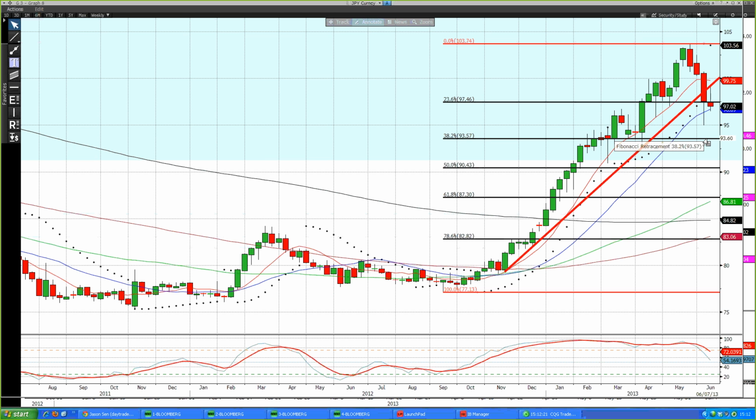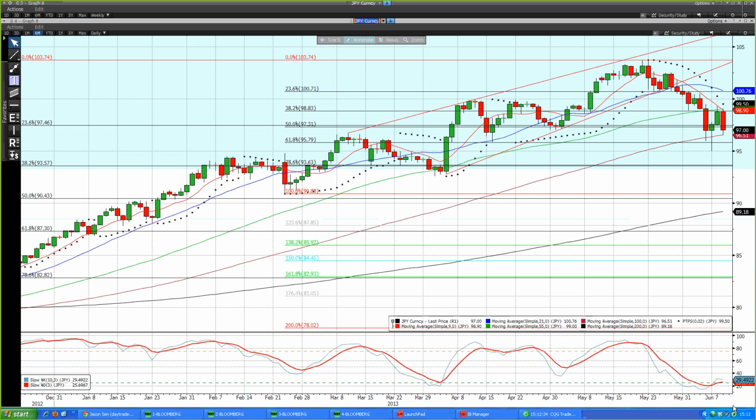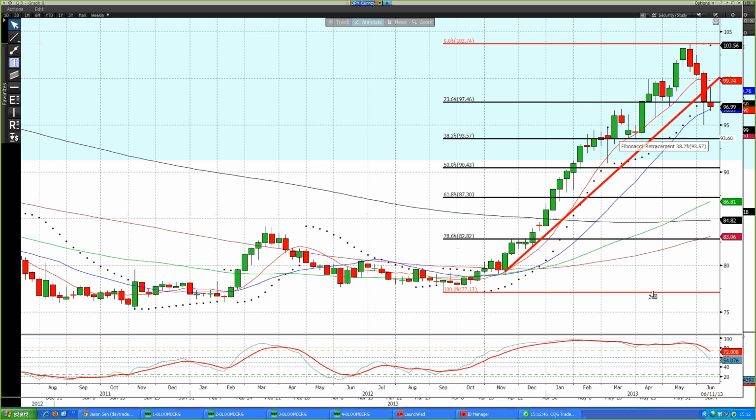The next big weekly fib support level, at least, is 93.57. So that will be about a cent and a half below the 95 area, and we'll probably be looking at that as good support this week. Daily chart's already a little bit oversold. Let's see what happens. So yeah, that's pretty much it, I think, for the dollar yen, unless you'd like me to go over any more of that.